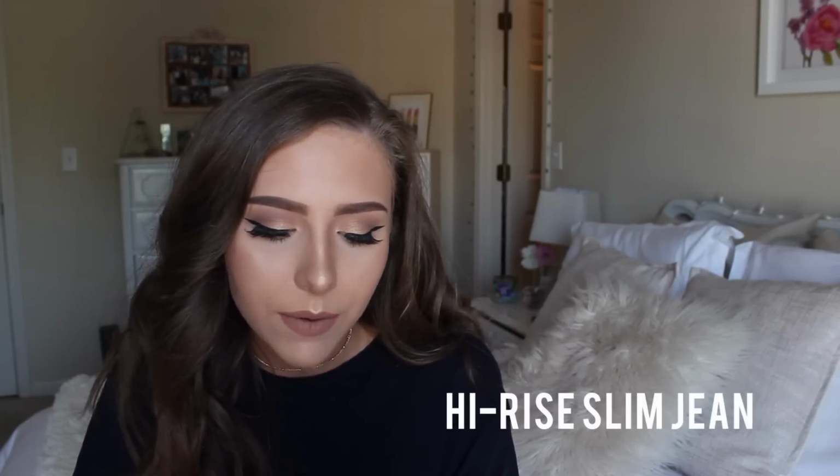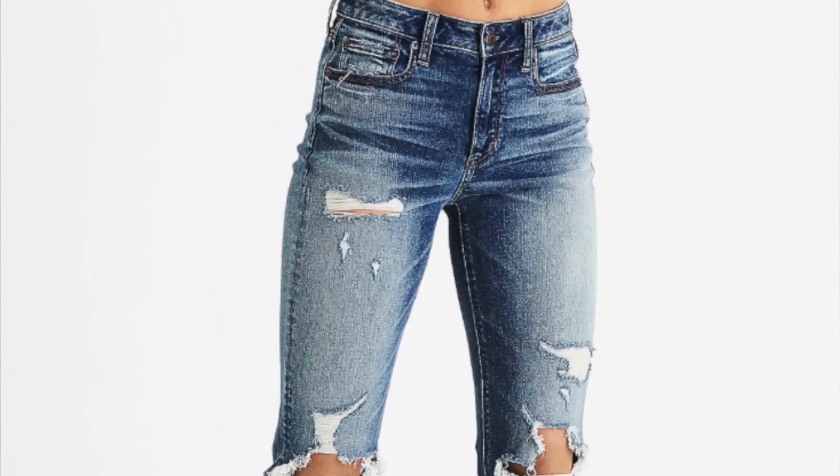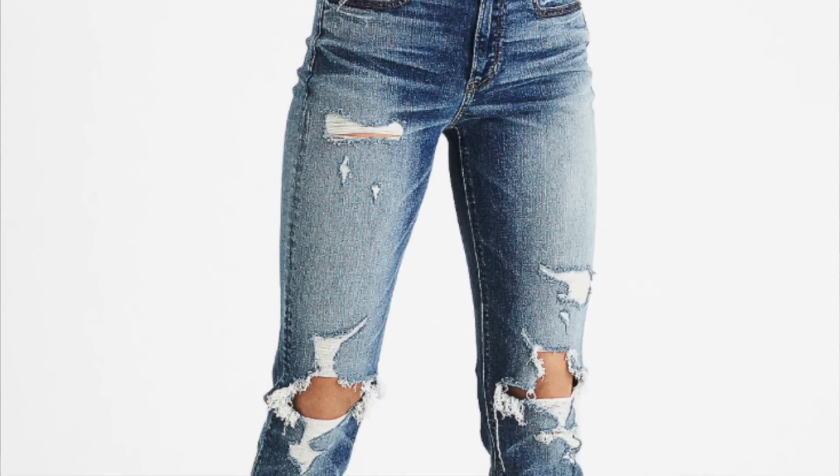And then the other one is the High Rise Slim Jean. So it's just going to be slim through the thigh. Not necessarily tight, not necessarily loose, just kind of average, but it'll seem loose if you're used to wearing tighter jeans. But it is going to be pretty tight through the waist and the hip, so it looks almost like a boyfriend fit. They actually look pretty cute to me. I'm kind of surprised that we don't have them in store.